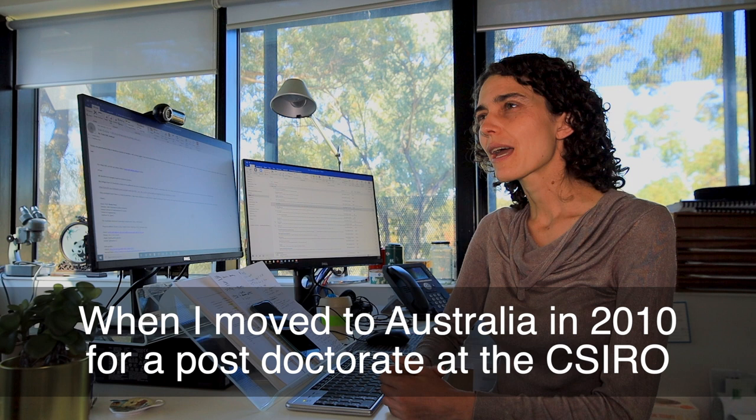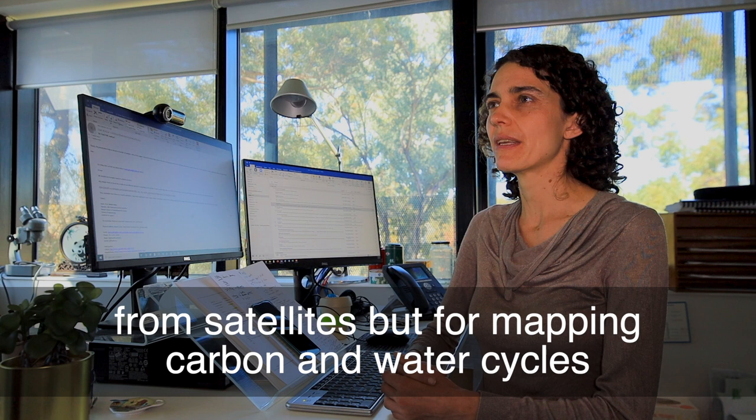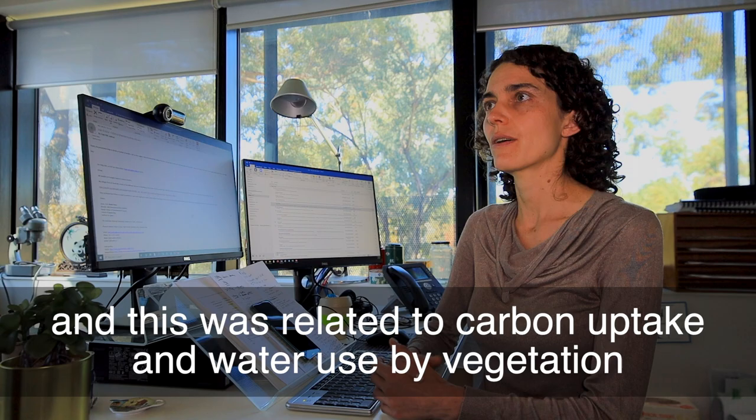When I moved to Australia in 2010 for a postdoc at CSIRO, I slightly changed the topic. So I work also with remote sensing data from satellites, but for mapping carbon and water cycles. And this was related to carbon uptake and water use by vegetation.